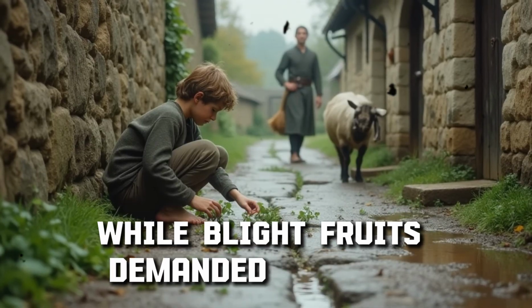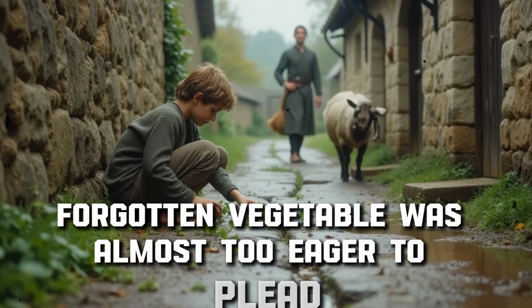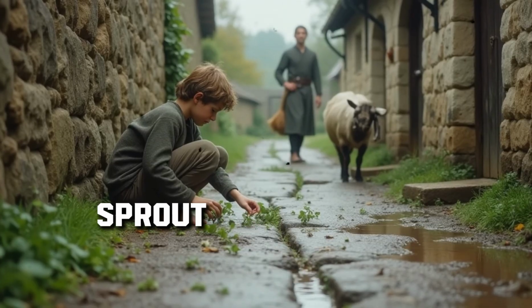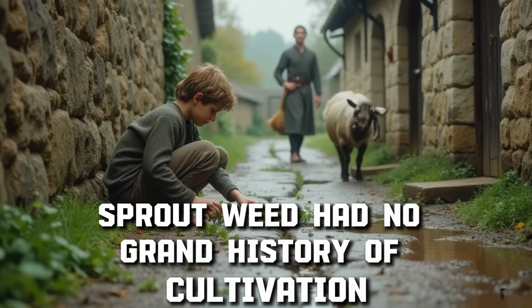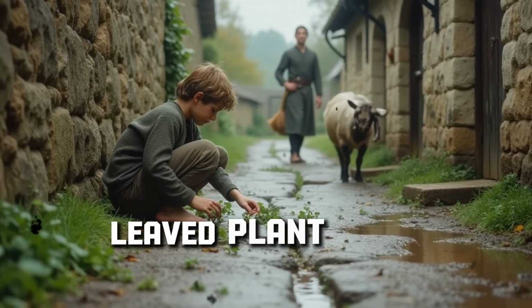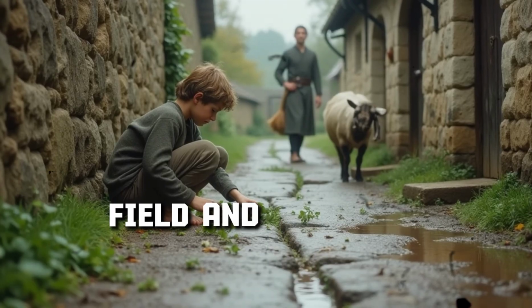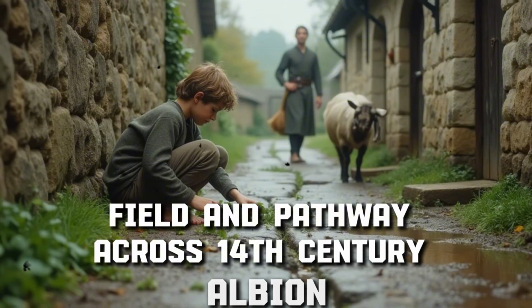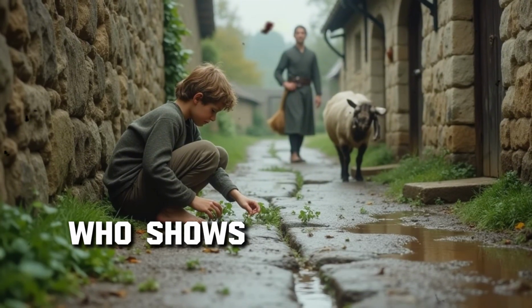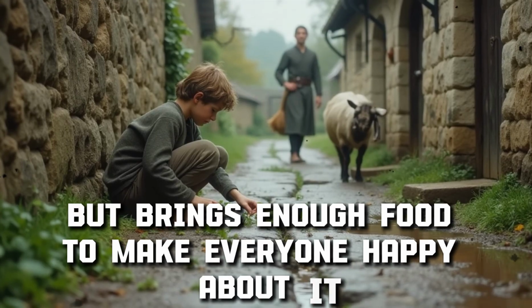While blet fruits demanded patience, our next forgotten vegetable was almost too eager to please. Unlike the picky blet fruit with its need for special treatment, sproutweed had no grand history of cultivation. It was simply everywhere. This tiny leaved plant with delicate white flowers popped up in every garden, field, and pathway across 14th century Albion. Sproutweed is like that uninvited guest who shows up at every party, but brings enough food to make everyone happy about it.